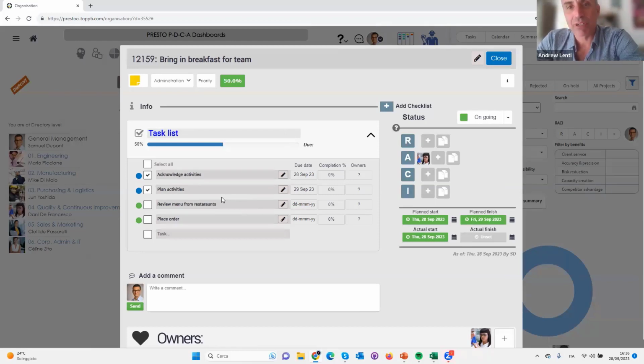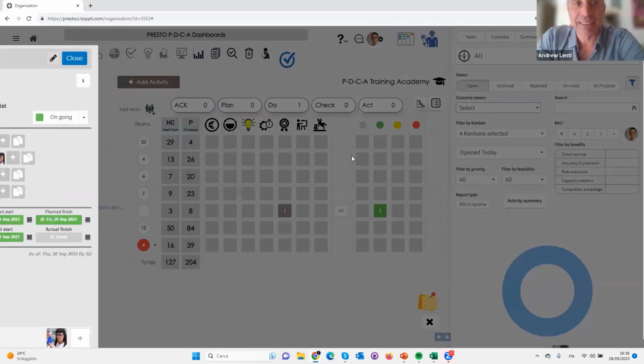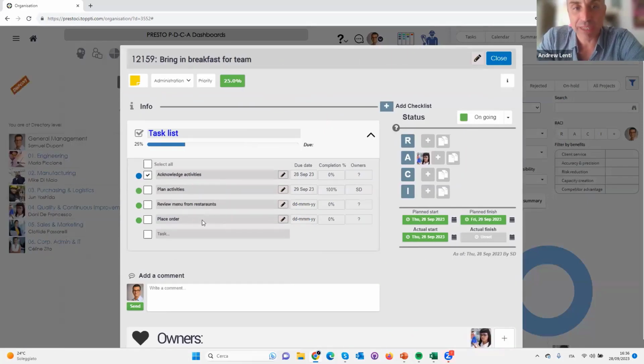We need a little bit more managerial engagement on this. So we're not actually in the do phase. We actually need to plan it a bit more. So I'm going to untick this. I'm going to come here and say we need Samuel himself. I'm kind of exaggerating, bringing the managing director, but we're saying we need the managing director himself, Samuel DuPont, to plan this whole thing out before we actually execute.